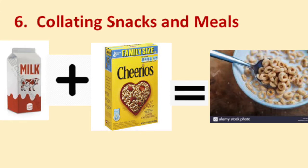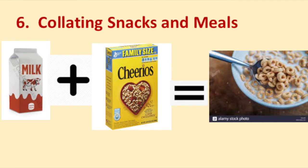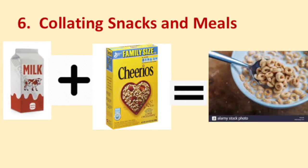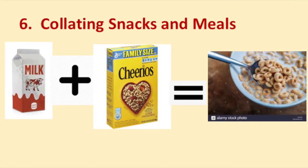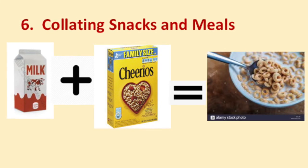Another approach you need to consider when you're trying to involve individuals in food preparation is collating meals. Collating meals are merely add 2 things together, add 3 things together. The classic example is milk plus cereal equals a bowl of breakfast, right? Now, there's a lot involved there. Most times individuals don't have estimation. They can't tell you exactly how much cereal or how much milk.